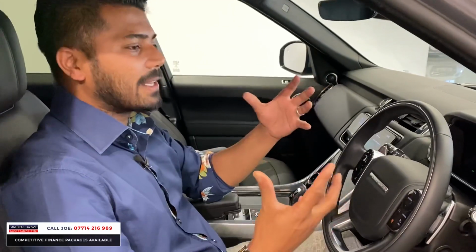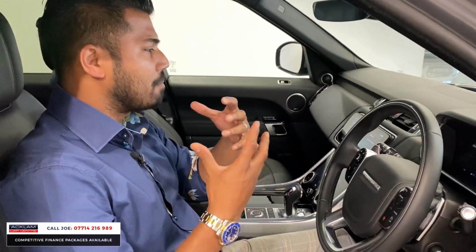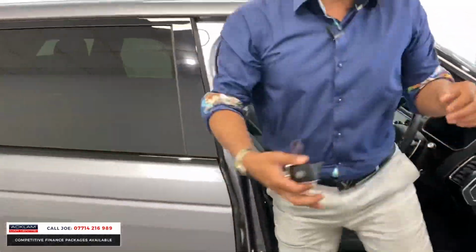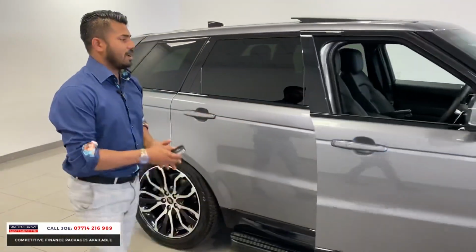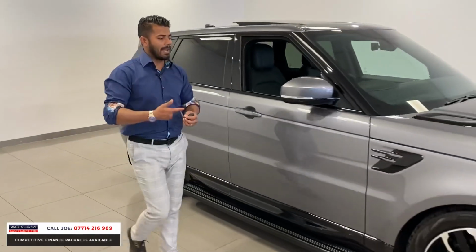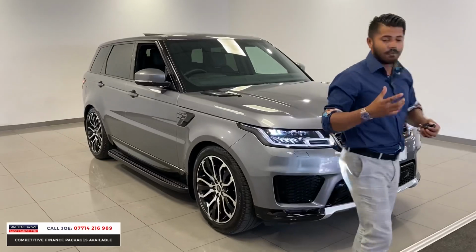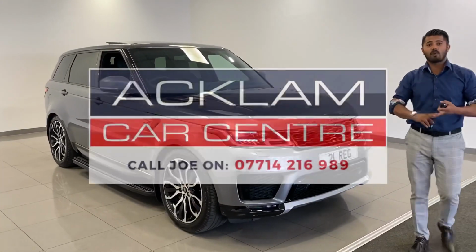This one being the spec that it is, it just feels brilliant, and it still smells like new because it is like new. 68,990. Eiger grey with a black interior, with the upgraded wheels, the panoramic roof, heated steering wheel, physical, it's available. Give me a call, drop me a text or WhatsApp.